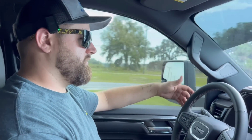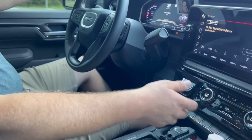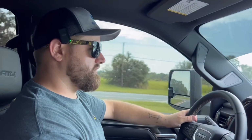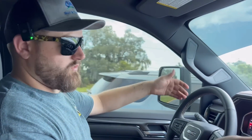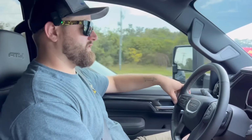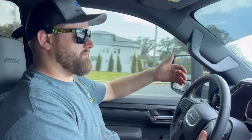So like right now, the truck's slowing down, turning the exhaust brake on and off. I don't feel any difference whatsoever. So I don't really know if that's just how it is or why. Maybe someone in the comments can let me know if all L5P Duramaxes are like that. I have no idea.